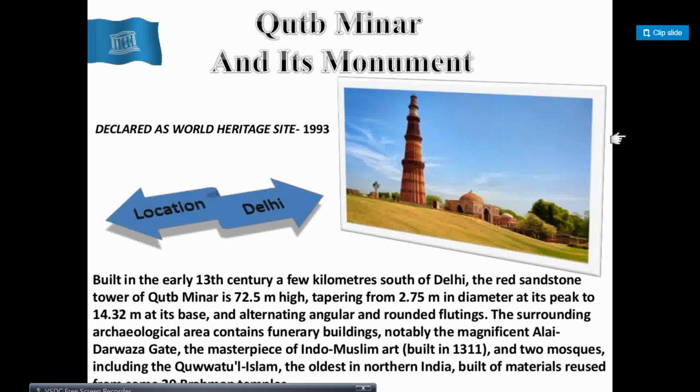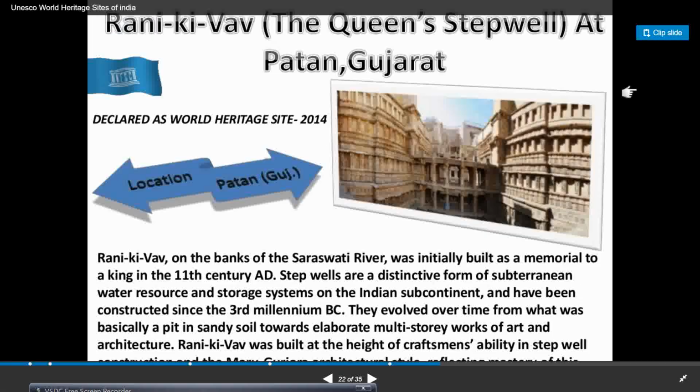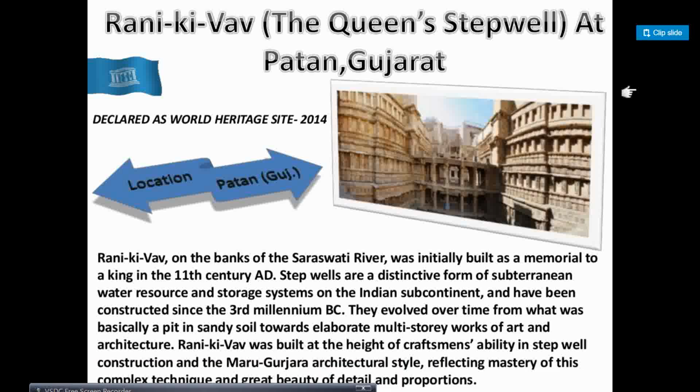The surrounding archaeological area contains funerary buildings, notably the magnificent Alai Darwaza Gate, a masterpiece of Indo-Islamic art. We can find it here. This was declared a World Heritage Site in 1993.